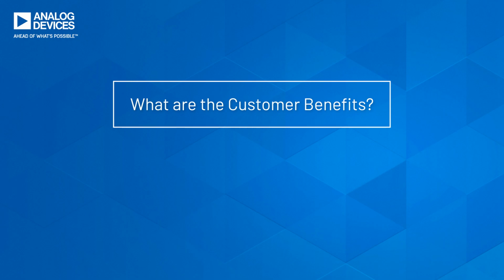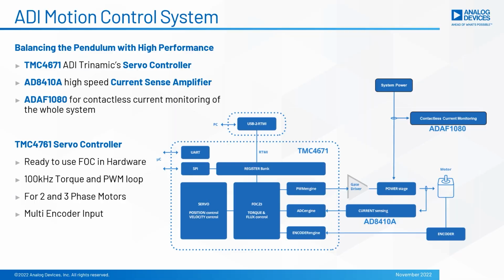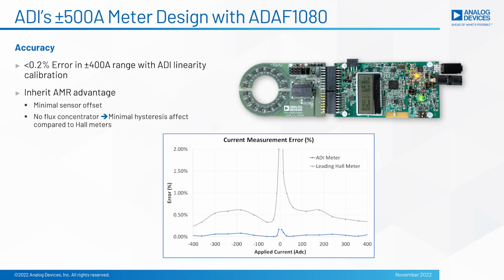The TMC4671 servo controller and the AD8410A current sense amplifiers enable the customers to build energy-efficient FOC control systems without expert knowledge in motor controls. The ADAF1080 current sensor uses a contactless method to measure the currents without the need for flux compensators or shielding, which greatly reduces the cost and the complexity in the system.